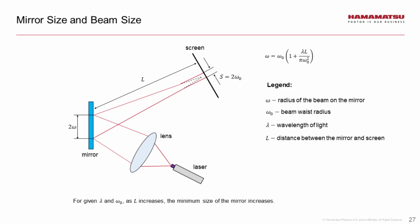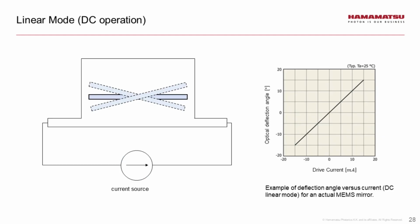And one can calculate this size, and it's given by the equation in the top right corner. There we see that omega, which is the minimum size, is basically linearly proportional to L. So the further out I want to focus the light, the larger the mirror needs to be. You may say, okay, so we get a larger mirror. However, larger mirrors are going to have larger mass, and they also are going to be more prone to deformations, as we will discuss shortly.